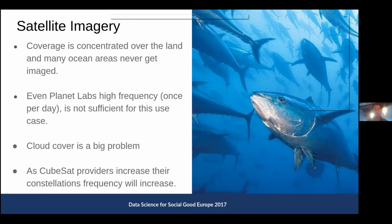And even the very high frequency data that's now coming online with Planet Labs is not really sufficient for tracking a vessel. So even if you have once a day, it's difficult to find the vessel. And of course, with satellite images, cloud cover and low resolution is still a big problem. But the hope is that as more satellites are launched and the APIs become easier to work with, and perhaps the restoration techniques improve, satellite imagery could be a useful secondary data source.